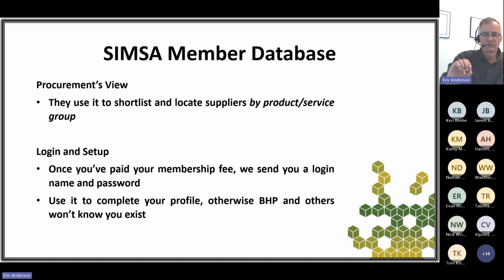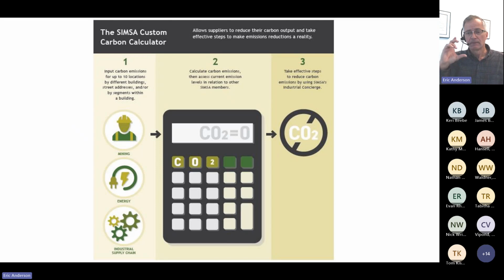Once you've paid your membership fee, you need to log in with the name and password that we supply. Complete your profile. Otherwise, BHP and others will not know you exist. You need to do this work. It's critical. Now, Federated is using the database in the same way. There are about 60 some other companies that use it. So it's kind of a big deal. Part of that is the carbon calculators that James worked on are in there, in that drop down. You can plug in and calculate your carbon number.